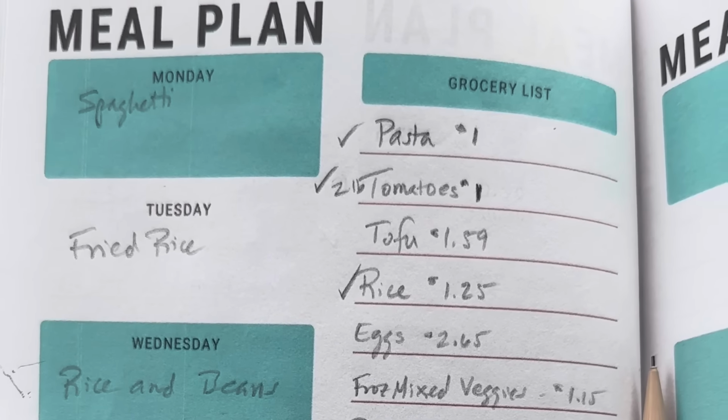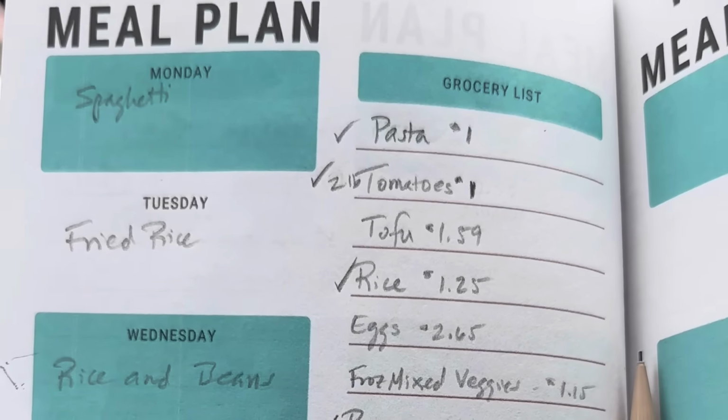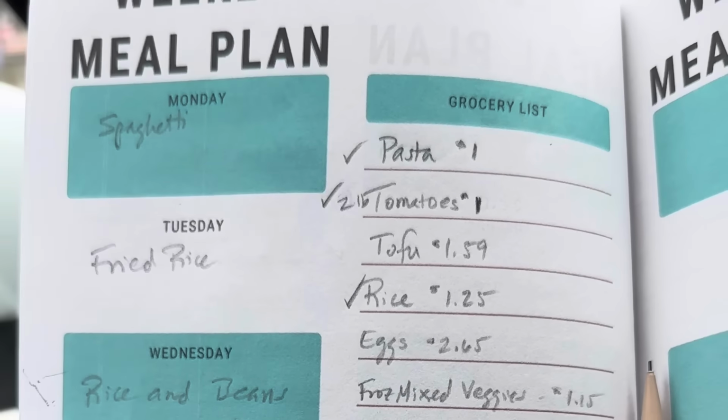I am using a few things from my pantry, several seasonings, a little bit of butter and oil as well. So if you don't have those things on hand, I recommend picking them up or just substituting water or just omitting them altogether. So let's get started. Here is my list today. I do have some of the things at home already, but I'm going to show you what the prices are just in case you want to follow along.